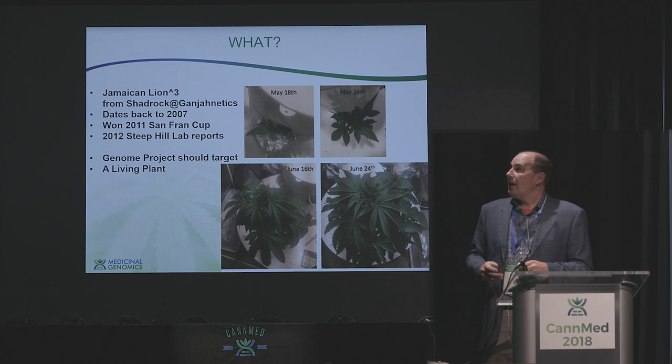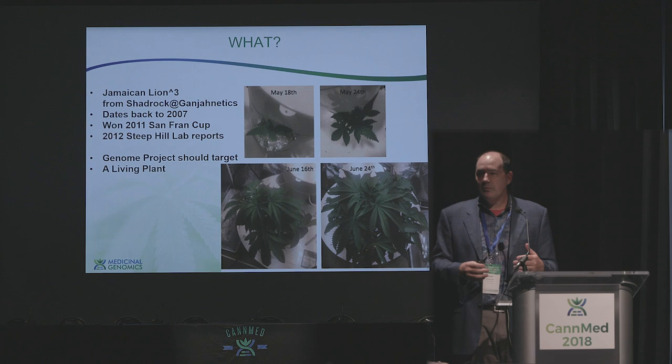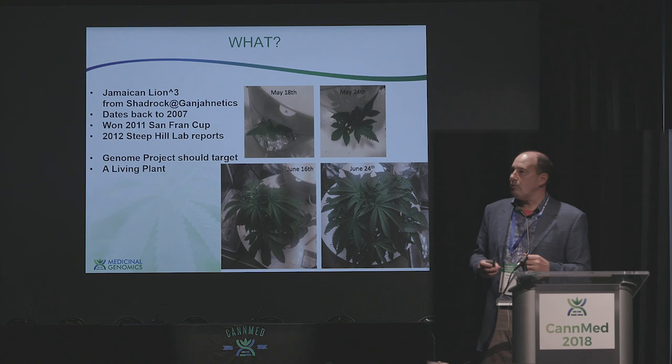So we started off sequencing a Jamaican Lion strain, and this was a strain that I selected mainly because it had some impact on my father. He was using type 2 strains, but there was also some controversy over IP, and we figured let's see if we can shed some light on that. And I also like teasing Mark Lewis once in a while and trolling him a little bit, so I decided, let's sequence something that he may have bred.